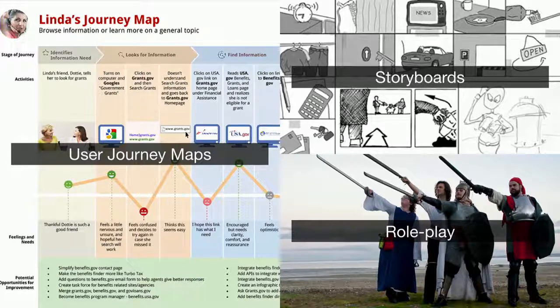You also have things like storyboards, where I'm saying, hey, a user wakes up and picks up their phone and sees a notification and swipes on it and does their thing, and then they get up and brush their teeth and move on. And so you're showing how this person is potentially using something as they go about their day.